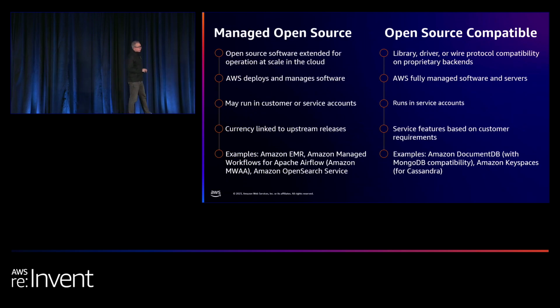On AWS, you'll find two models for how we run open source. One of those is what we call managed open source. These are models where we take the open source software and we extend it or package it for operation on the cloud. We are responsible for deploying and managing the software, but it typically runs in your accounts on infrastructure that you may also have direct access to.